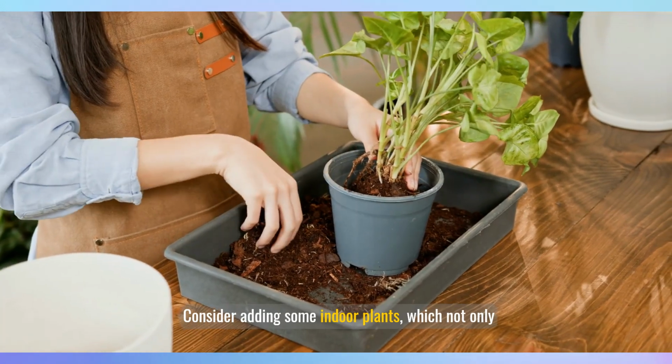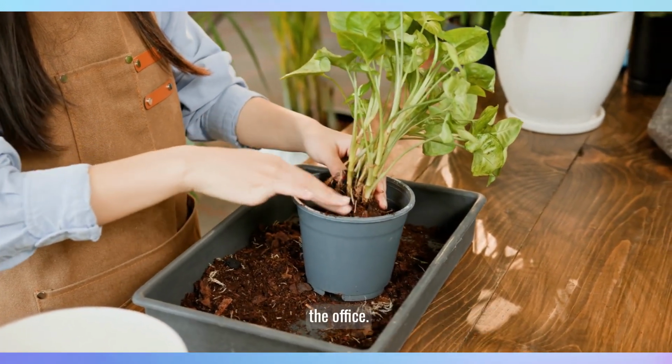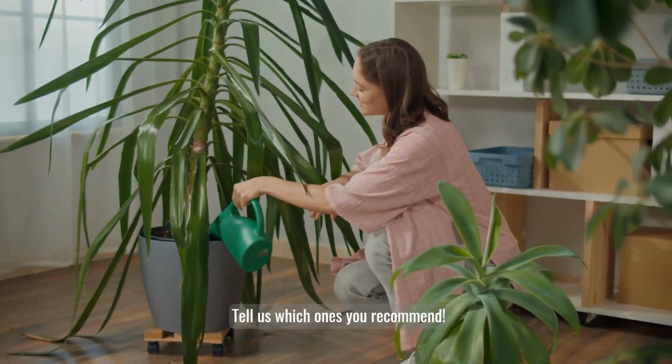Consider adding some indoor plants, which not only freshen the air, but also add a touch of greenery to the office. Do you use plants to improve air quality in your office? Tell us which ones you recommend.